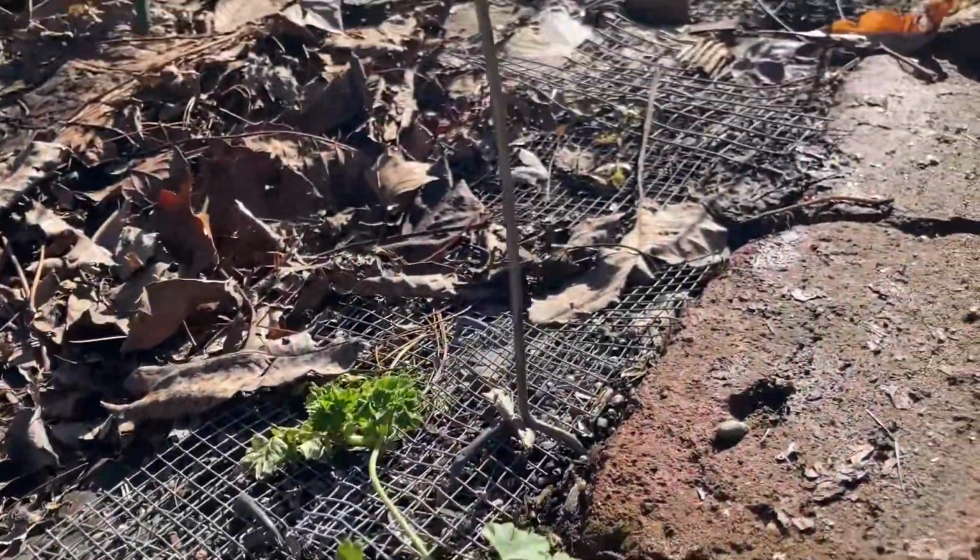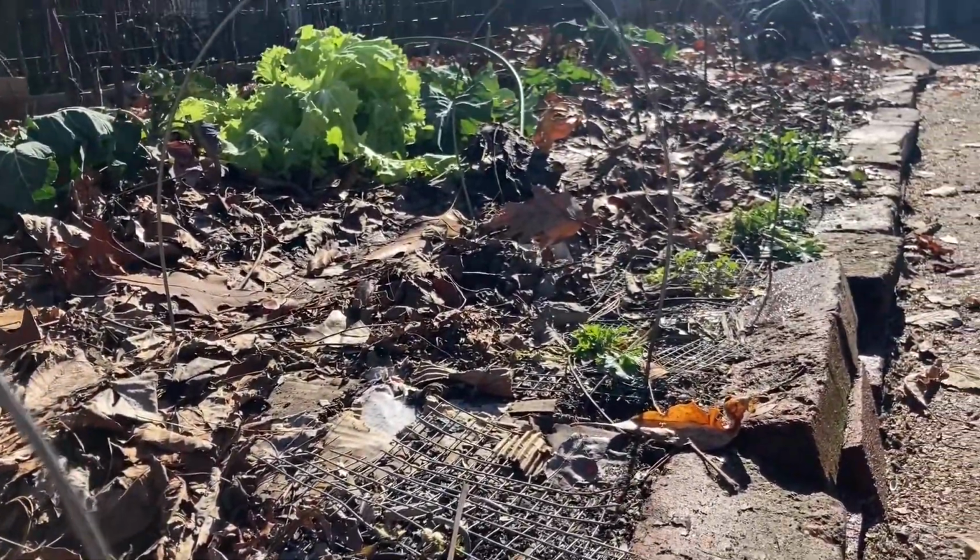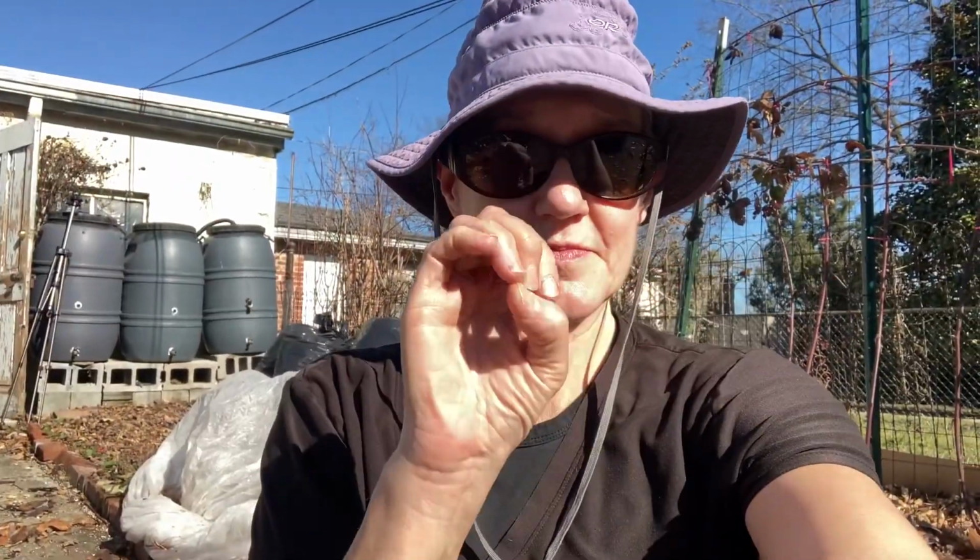The kohlrabi, it looks really good. And wow, the Napa cabbage, it looks wonderful. We even had one that snow was pressing on, but there's not any damage. I have overwintered Napa cabbage in the past, throughout the whole winter. And I've even saved seeds from it in the spring. So along here is the celery and the parsley. It was planted late in the fall. It still survived, and come spring, it's going to grow some more.